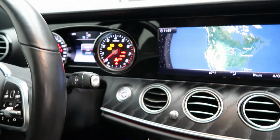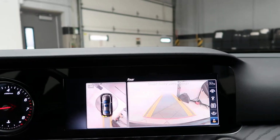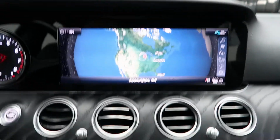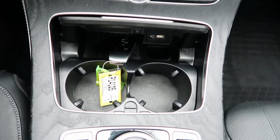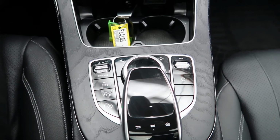start ignition, parking assistance package with a surround view backup camera with front and rear sensors, navigation, dual climate controls, hard keys for a media display, wireless charging, USB ports, touchpad and wheel for infotainment center.